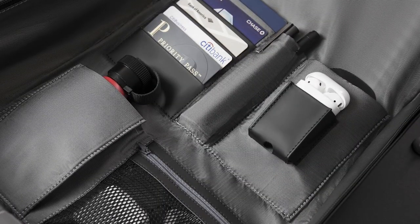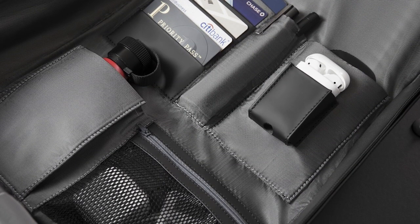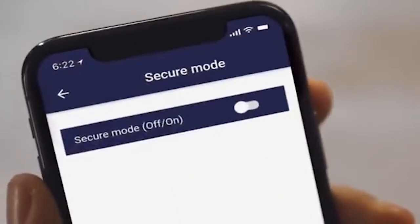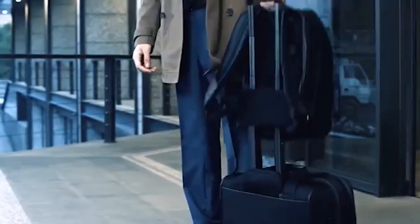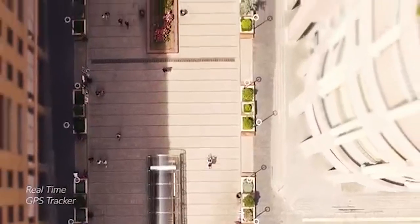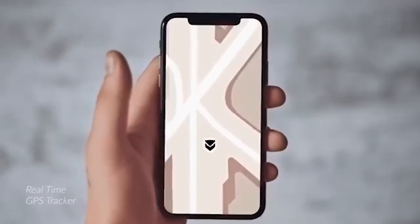It's also theft-proof. Every time someone tries to open your bag or steal it, the Lumzag mobile app will notify you. It will also activate a high-pitched alarm when the distance between you and your bag is above your set maximum. In case you lose the whole bag, which has happened to me, by the way, the GPS tracker allows you to always know the exact location of Lumzag in real time.